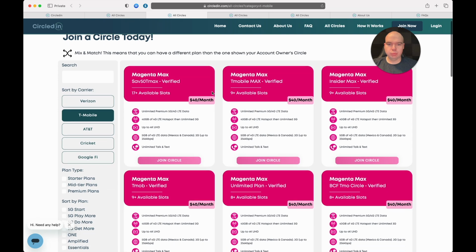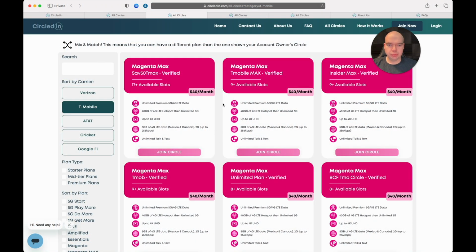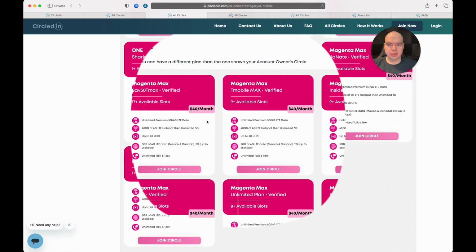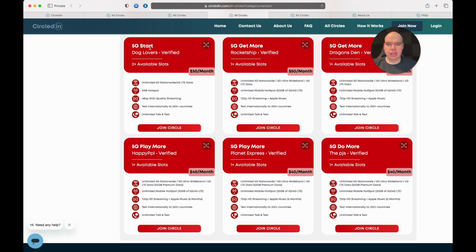So here's the T-Mobile plans. Same thing, guys. They've got the starter, the mid-tier, and then the highest network priority plans. Here's a quick look at the T-Mobile plans here that are offered. You can get plans here for as low as $30 a month, or as high as just $40 a month for a Magenta Max plan. And then you've got Verizon here, a 5G Start plan for just $30 a month, or their highest tier 5G Get More plan for just $50 a month for one line. That's some significant savings right there.